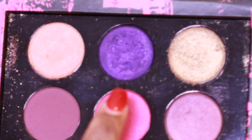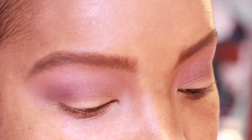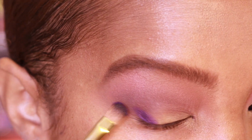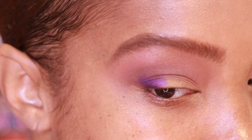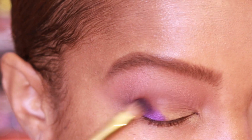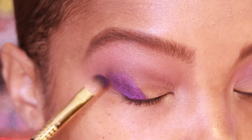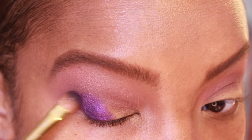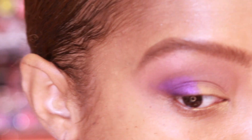And this shade is so pretty right here. That's from La Vie en Rose. It's so pigmented. It's considered a matte, but it's not a metallic, it's kind of like a satin matte formula. And I'm just going to pack this into the outer V. Look how pretty this is.